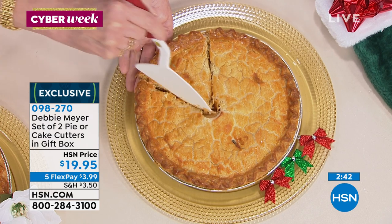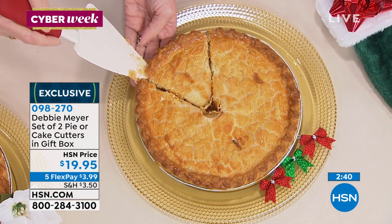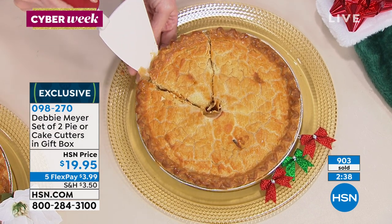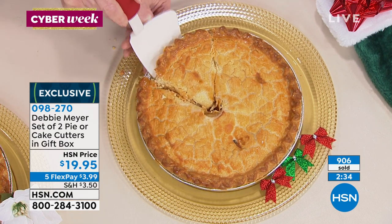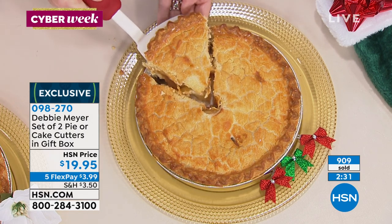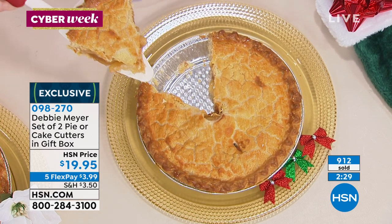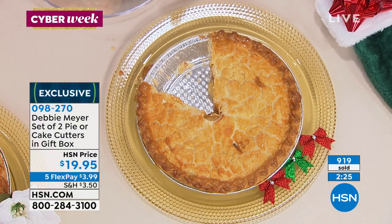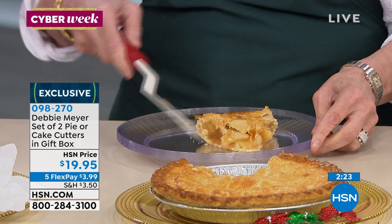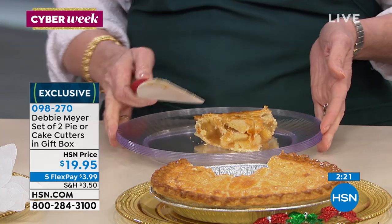Now the difference comes when you get the pie out, because with my pie cutter, you go from the back corner, not from the center, because that bevel is actually going to get under the pie crust. And you're going to pull out a piece of pie and not leave the bottom crust. That was always a problem. You left the bottom crust, right? So the pie went on the plate. You just notice how simply it served right onto the plate.